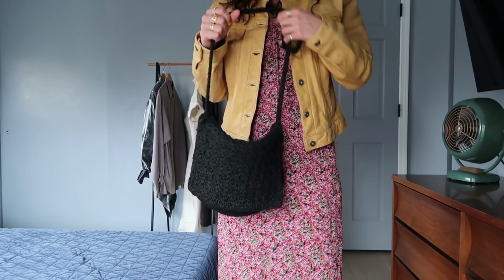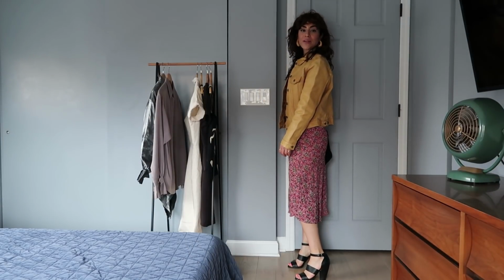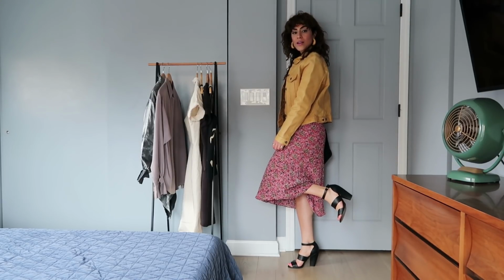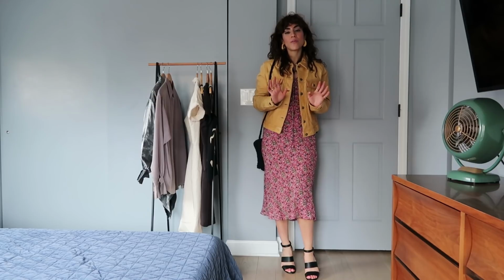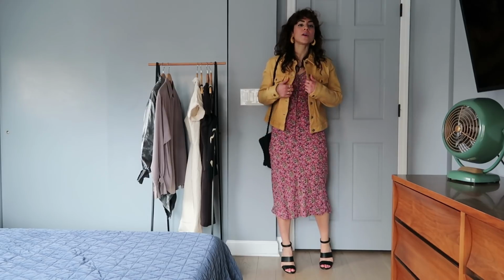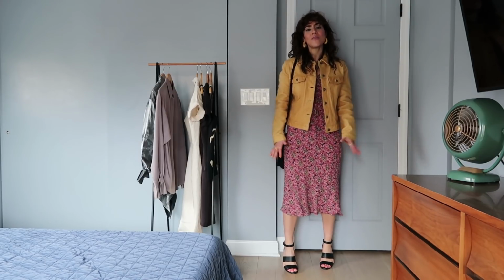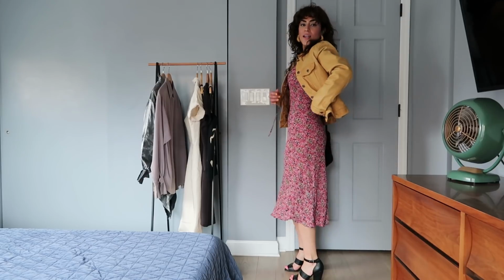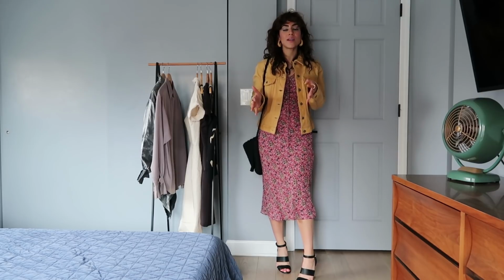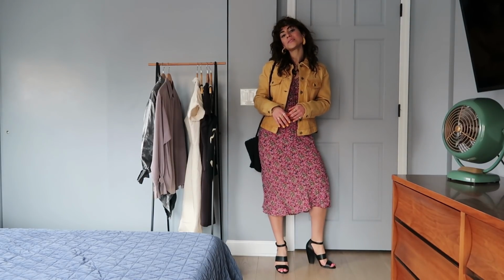Accessory wise, I popped on these fun gold textured clip-on earrings. I like that the gold really meshed with the yellow of the jacket. Brought back this little crossbody bag from my last look. Shoes wise, I paired the dress with these thick strapped chunky heel sandals. These sandals are a little bit too high for me for every day, so I'd probably wear this look out for dinner, drinks, a night out type of look, but I think it's super fun and summery, and I love the length of the dress and how it sits on the body. It doesn't stick to you, but it's very form-fitting and sexy at the same time. Really love how this look turned out.